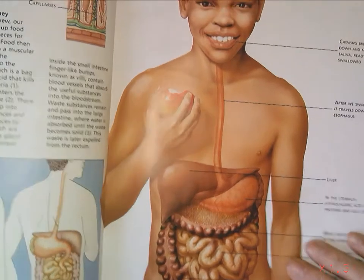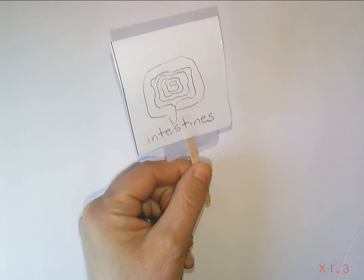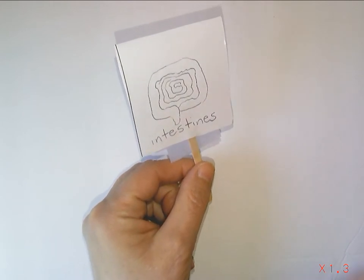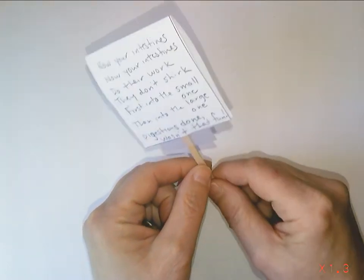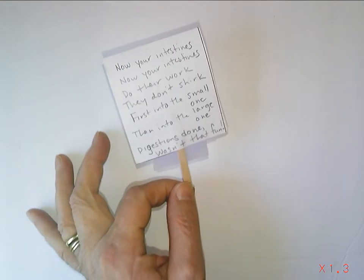And after you finish that, then you may get out your little picture puppet of the intestine like this, and you may color that yellow. And on the back side, there's a song that goes with it. Are you ready to sing it?